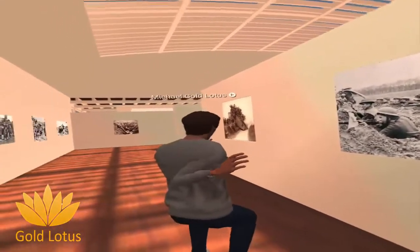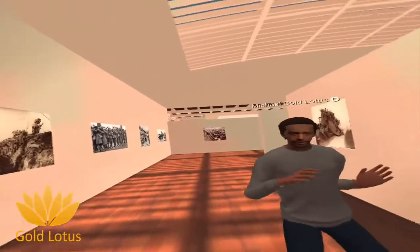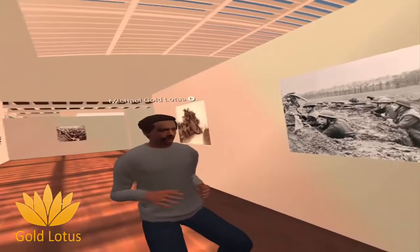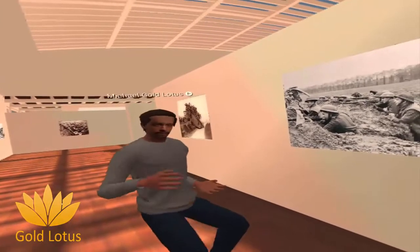So we'll leave it there for now. This is the Engage platform. You can walk around, you can explore. I've just really scratched the surface as to some of the vocabulary that you can interact with in a scene like this.